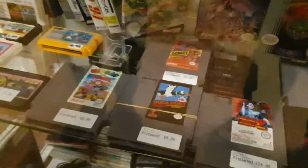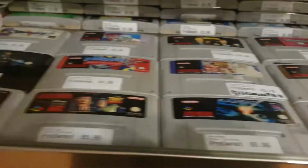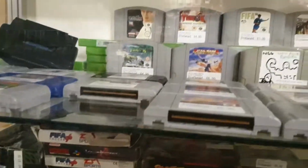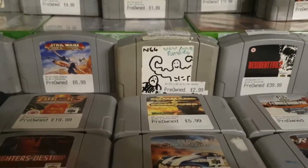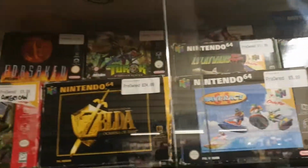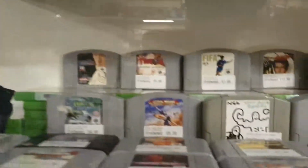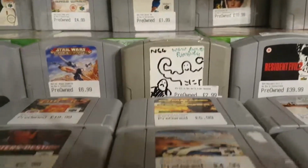Oh, I remember Street Fighter. Street Fighter's good. So that's cool. You've got the classics like Duck Hunt over there, Super Mario Brothers 3. And wait, WCW NWO on the N64, that doesn't look correct to me. You've got a nice little selection of N64 games, one of my favourite consoles. Look at that, that is just a work of art, mate. Absolute work of art. Love it.